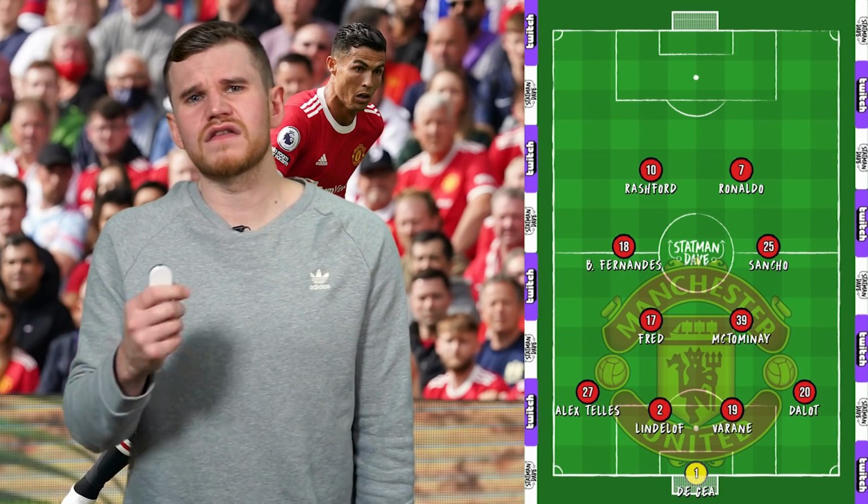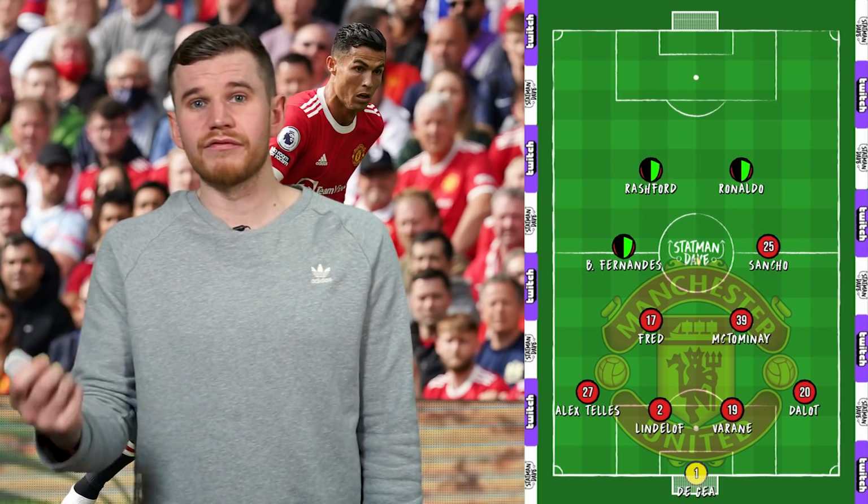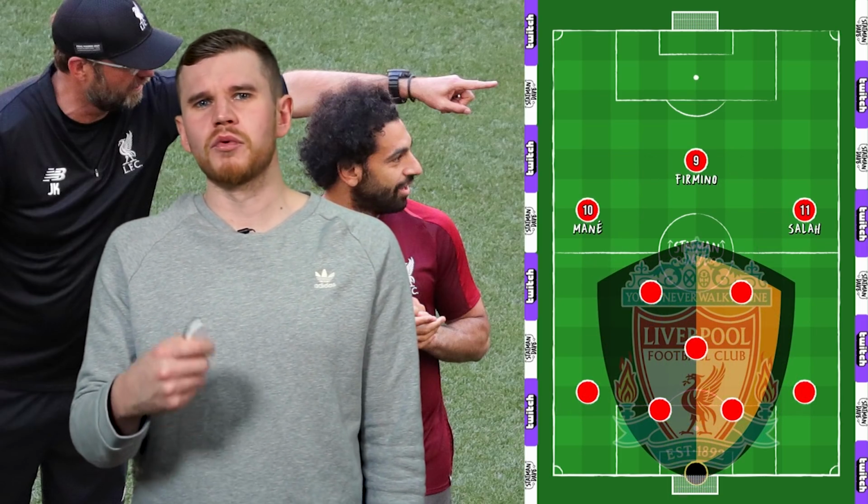And it's not ridiculous to think United's forwards can be taught to defend from the front. Jurgen Klopp taught his famous Liverpool front three how to defend, highlighted by Rangnick himself.